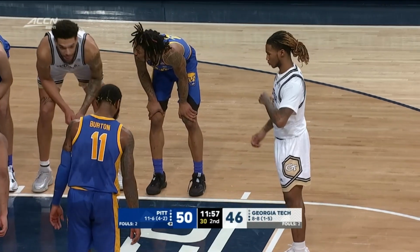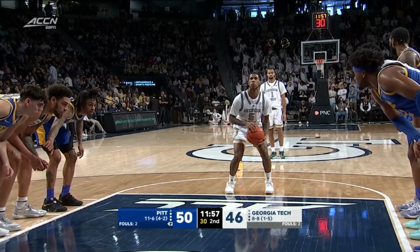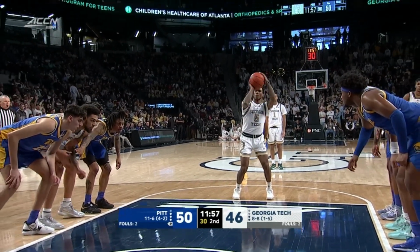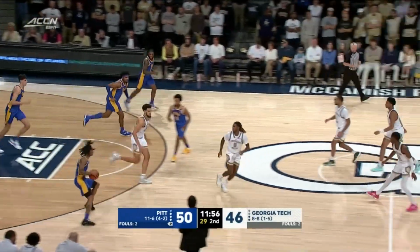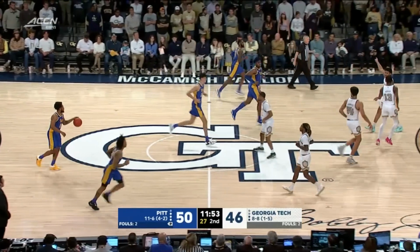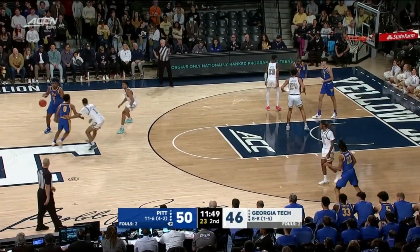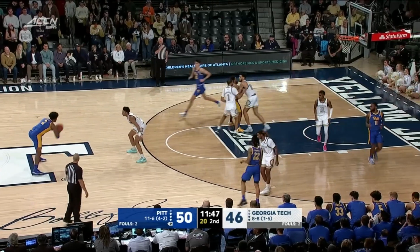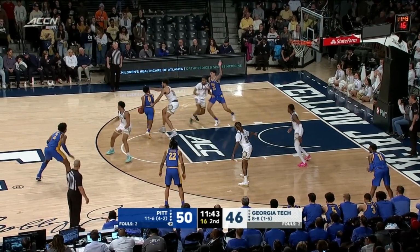Deivon Smith has played very well. This is a guy who was really sick yesterday and didn't practice at all yesterday for Georgia Tech. Yeah, he hadn't done much the last two days. And he just comes out tonight playing so within himself. The activity level is off the charts as he, with 9 points and 10 rebounds, is well on his way to a double-double this afternoon.